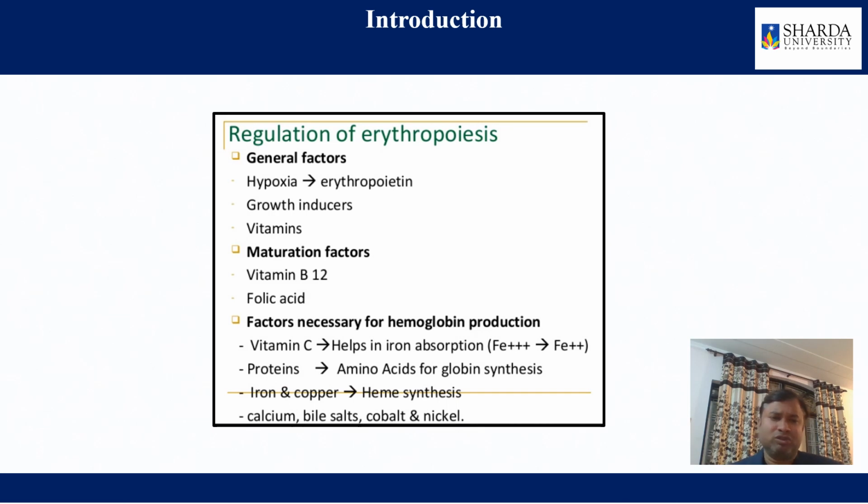So we'll discuss the maturation factors which are required for erythropoiesis, like hypoxia. It will increase the erythropoietin hormone that is responsible for the synthesis of RBC. Growth inducers and vitamins include vitamin B12, folic acid, and vitamin C. Some proteins are required for globin synthesis, and some minerals like iron and copper are required for heme synthesis.